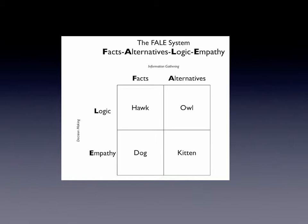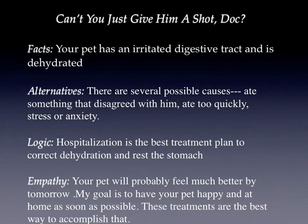The fact is, we do not always know what kind of client we're communicating with. Maybe we're not picking up on the cues, or perhaps we've got a situation where we've got multiple client personality types all in the same room. And so if we go through this process, talk about facts, alternatives, logic, and empathy, you can see that we have covered all of the personality types.